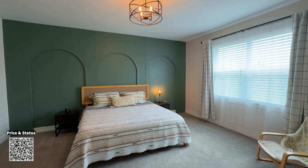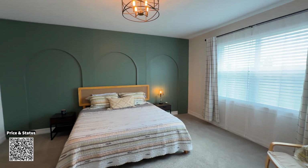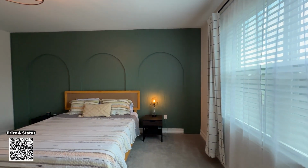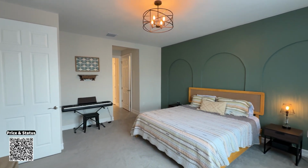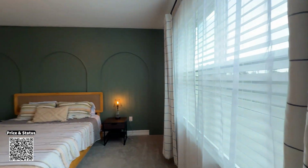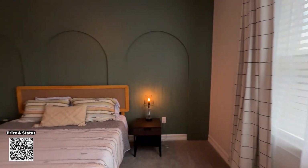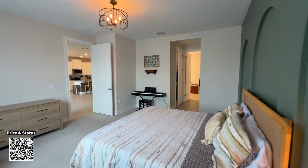Okay, so this is the master. Check out how spacious it is. Very big room. Let me get over here in the corner so you can visualize the size. It's a very huge room, and you have a nice window that leads to the patio. Stand over here in this corner so you can visualize the room.